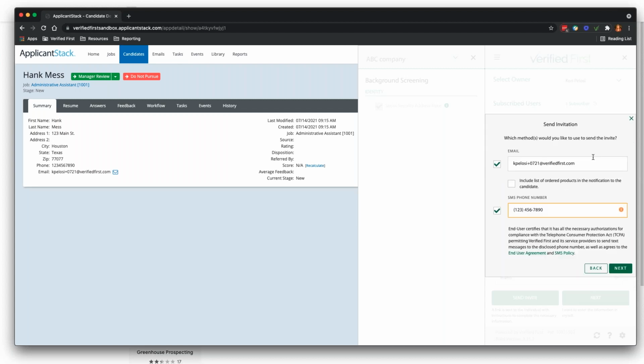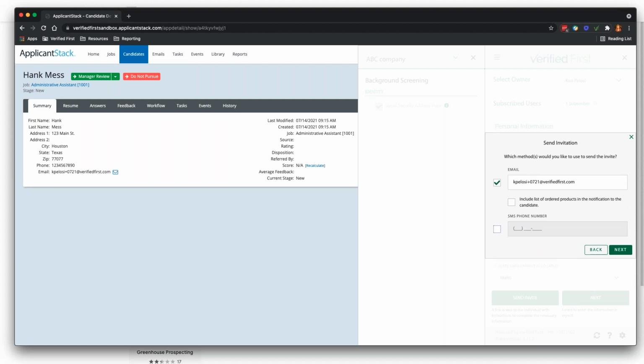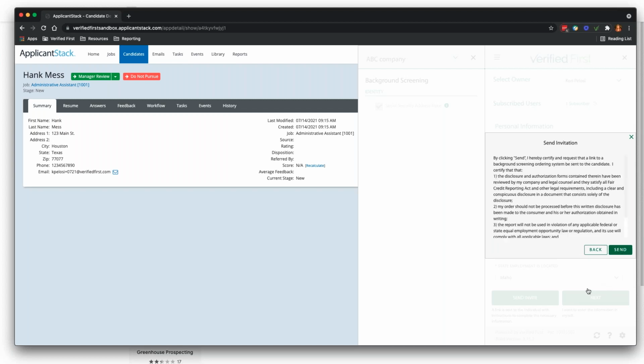Now you see here just confirming the ways that I can send this invitation out. We do support both email and phone number if they have a cell phone number that we can text it to them as well. You'll see that this is a smart box and indicates that this is actually not a cell phone number, so it'll avoid sending out any type of communication just to a landline. So if you do have an actual phone number that is available to receive text messages, this will be highlighted in green with a check mark. Now for our demo today, I'm going to go ahead and uncheck that option and proceed with just the email invite out to our candidate, Hank Mess.